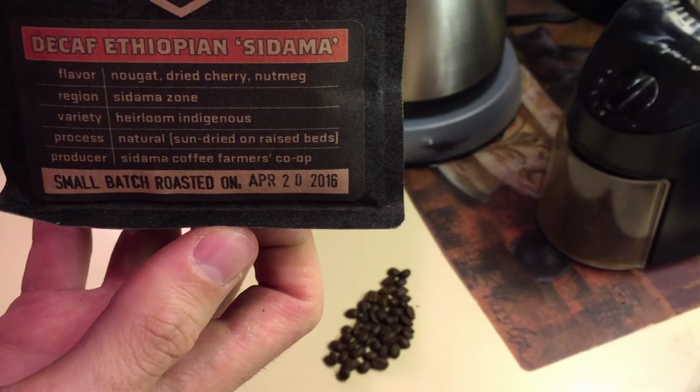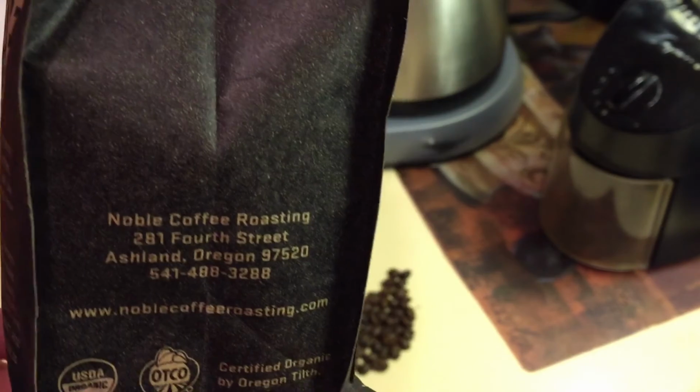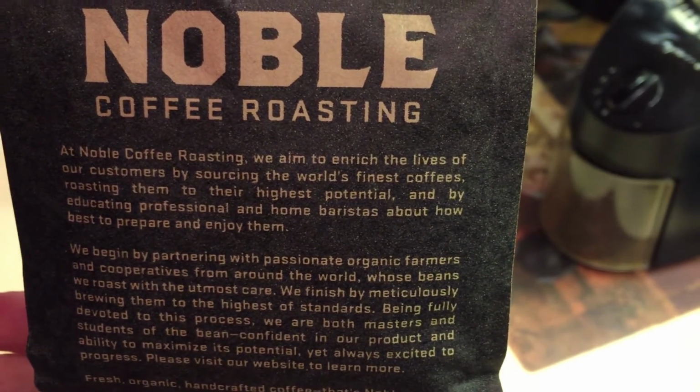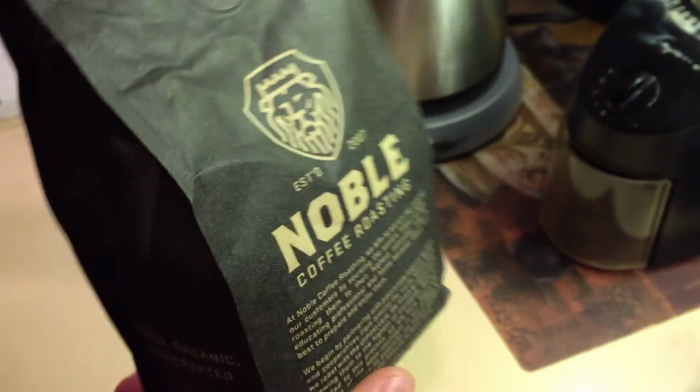This is from the Sidama Zone in Ethiopia, and the variety is Heirloom Indigenous. Naturally processed, so that means it's sun-dried on raised beds. And the producer is Sidama Coffee Farmers Co-op. This bag of beans is probably about a month old, which shows how behind I am with my reviews, but still just as delicious as the day I received it in the mail, which was, I think, 2 days post-roast.